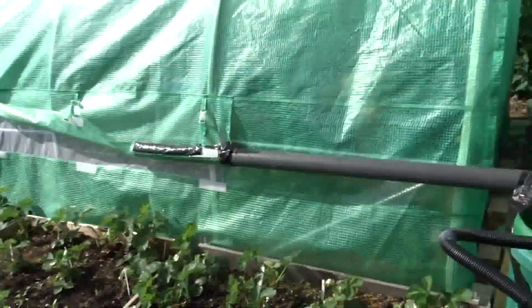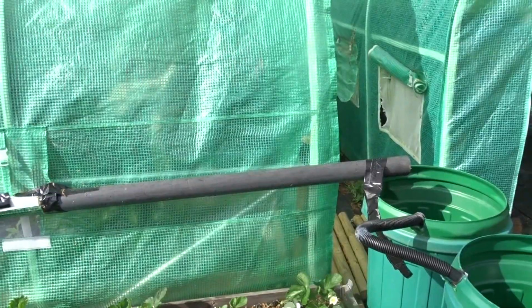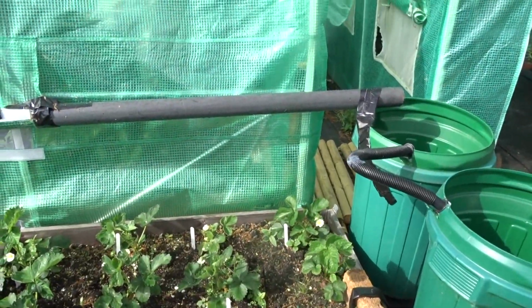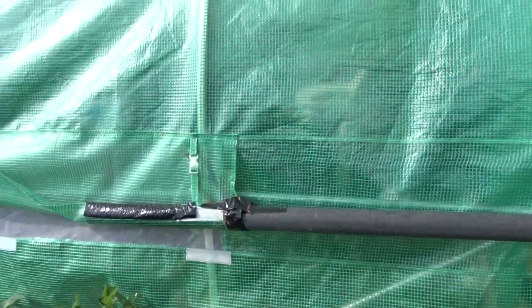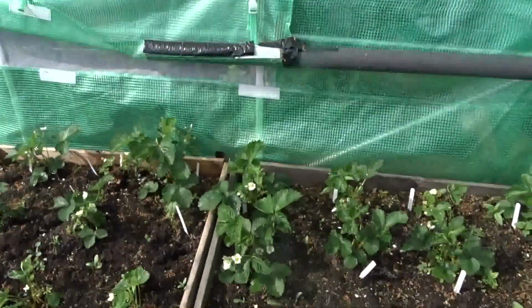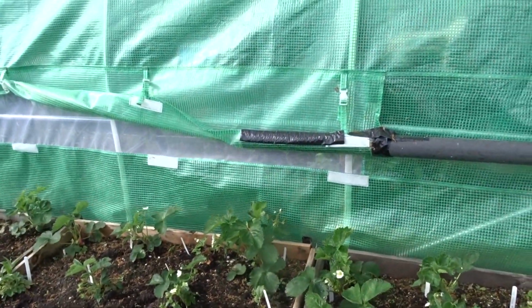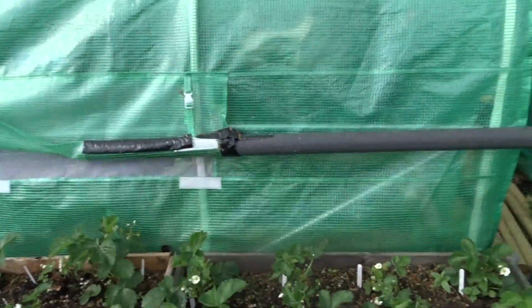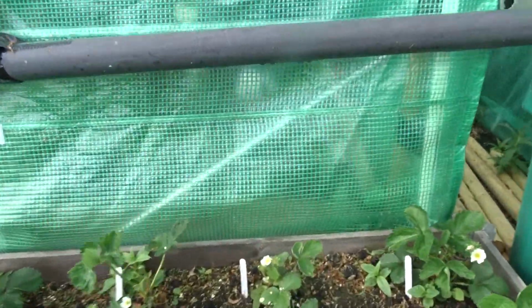Anyway, I thought we'd just show you how the strawberries are going at the allotment. Some of you have seen my videos from home and commented how good they are. Well, one of the main reasons for that is watering. At home they get the hose pipe on every night, so they have a good soaking. These have been neglected, but as you can see, the plants have moved on quite a bit.